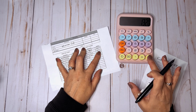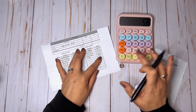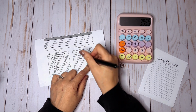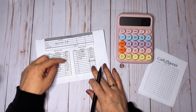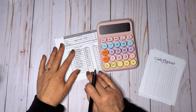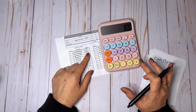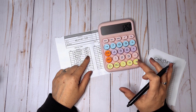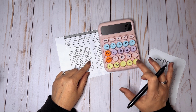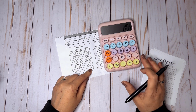So 1320 plus 600 plus 200 plus 400 plus 530. And this is $3,050, which is probably what we'll have in one paycheck. So this is going to have to be less than that, less than like $1,500. If it isn't, we're going to need to adjust. All right. So if I add up everything just the way I've budgeted it out, then we'll see what we get. Okay, so this is $1,705.